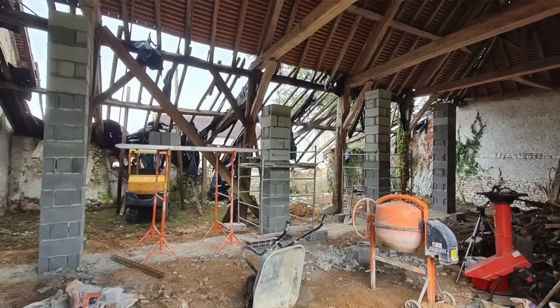Let's now move forward in time a few weeks and see how we dismantled the rotten old roof. It was important to take this down because it was really dangerous. We also needed to take down the old stone wall that the trees had been growing through.